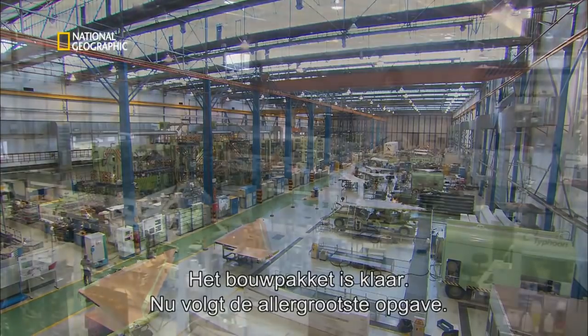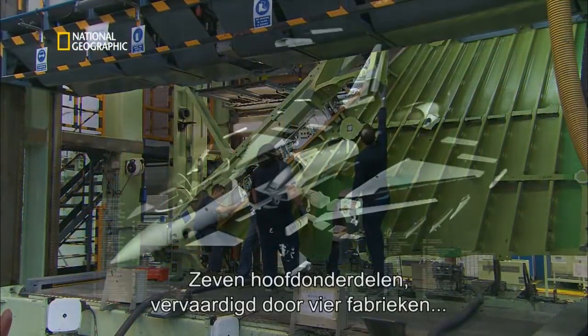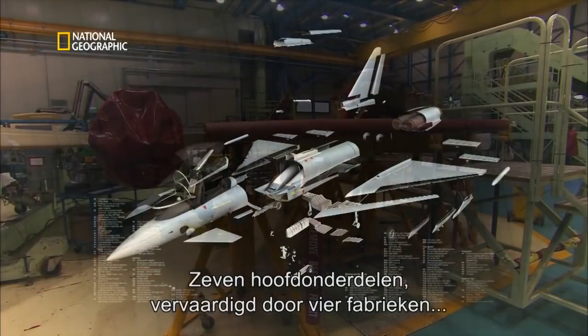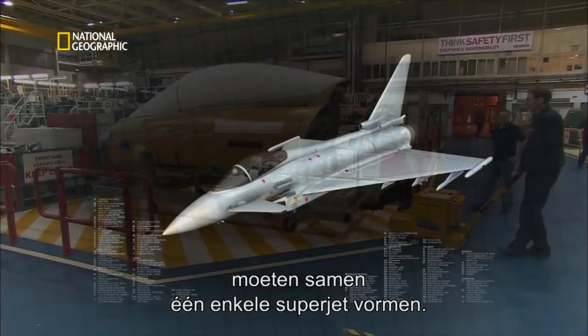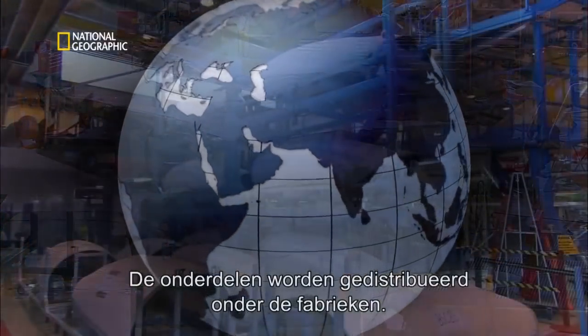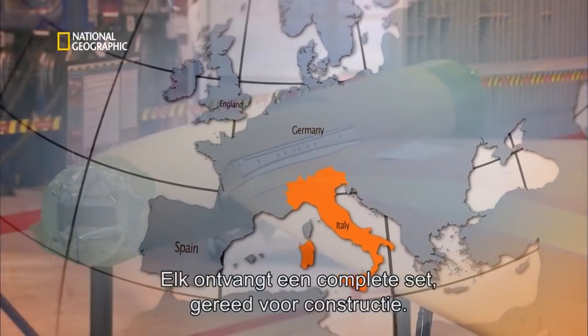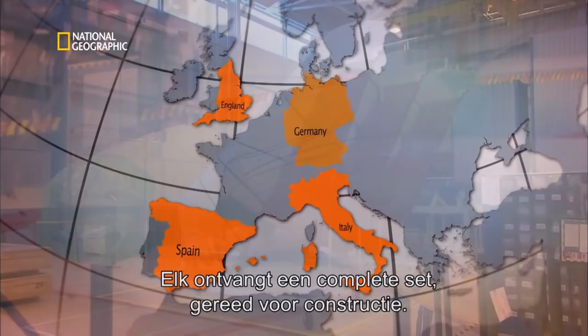The kit is ready. Now for the biggest challenge of all. 7 major parts, built at 4 factories spread across Europe, must come together as a single superjet. The parts are distributed among the Eurofighter factories. Each receives a complete set, ready to construct their model together.